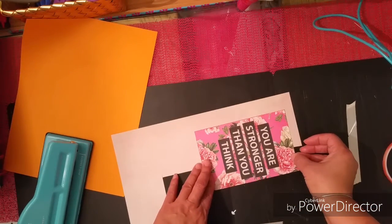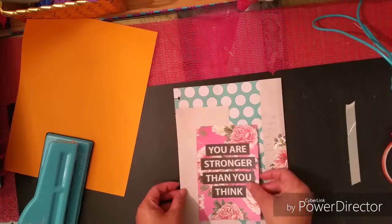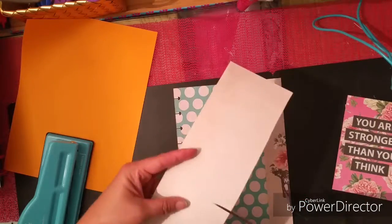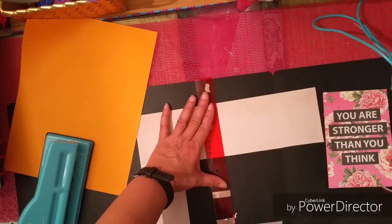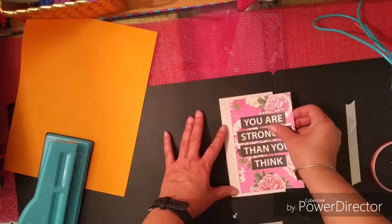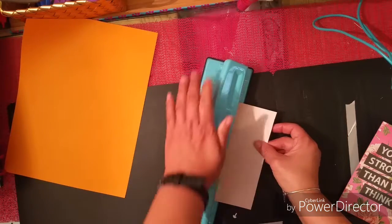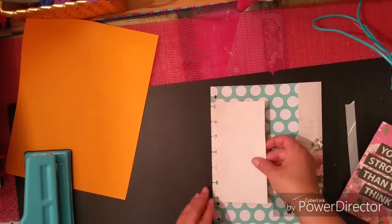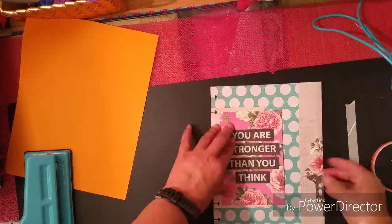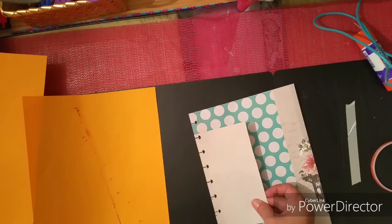I'm going to cut this piece of beige leftover paper so that it makes my pocket a little bit wider. And I'm just measuring here. That's all I'm doing. There we go. Now I'm just going to make sure that it's aligned here. There you go. So now I'm going to hole punch it, and make sure that it's aligned here with the front part of my pocket. See how it breaks it up a little bit more, and it makes the pocket a lot wider.